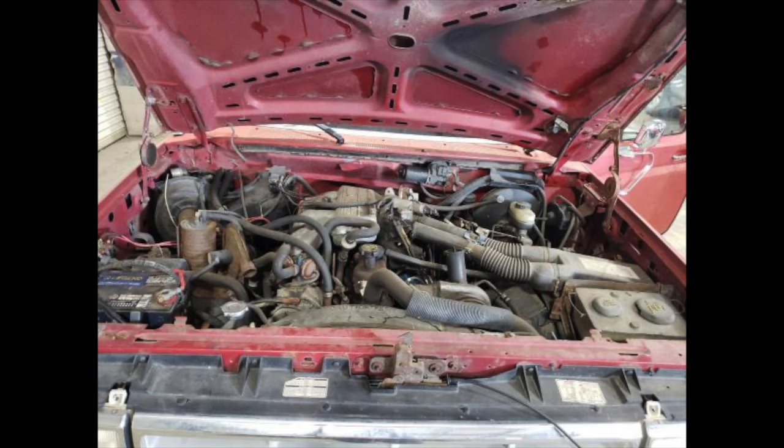I see what appears to be primer up on the hood, just to the right of the picture there. Not sure why there would be primer on the hood, but somebody saw some rust and wanted to repair that, maybe. Overall, it looks to be pretty original. I don't see a lot of damage under the hood here, which makes sense since it was hit from the back. But they said it ran, so there you go.